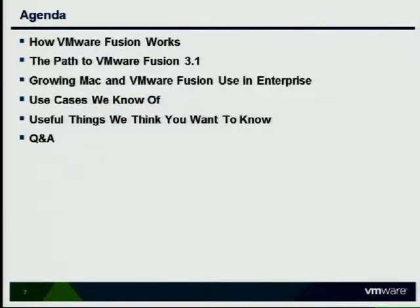So I'm going to briefly walk through how Fusion works specifically in a Mac OS X context, how we got to where we are today, which is Fusion 3.1, the very perceptible growing Mac general use in enterprise and Fusion in particular, some of the use cases we know of. We have a bunch of useful things we think you probably want to know, and then we'll go to questions at the very end.